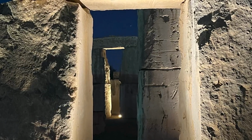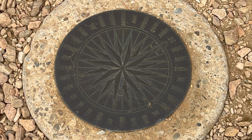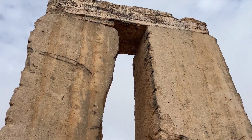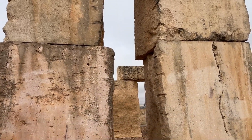Now here are the approximate dates of solar alignments. The vernal equinox, March 21st. The length of day and night are equal, the first day of the spring season. And then there's a summer solstice, June 21st. The longest day of the year and the first day of the summer season. That's my favorite day of the year.